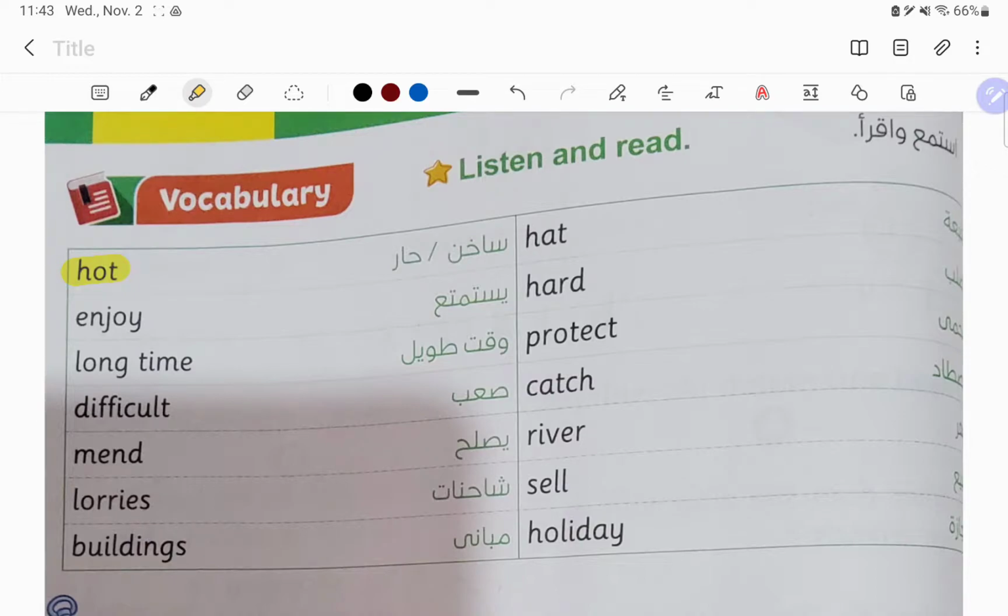Hot. Repeat. Hot. Repeat. Repeat يعني عيد ورايا. Hot. Also, it's going to be a great idea as well, guys, if you use the words we learn in sentences. For example, if I want to say, it's hot today. It's hot today. يعني الجو حر جدا النهارده.